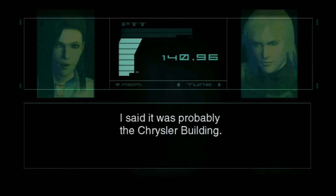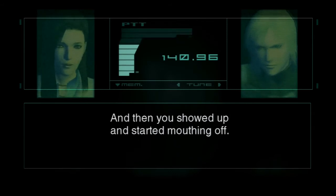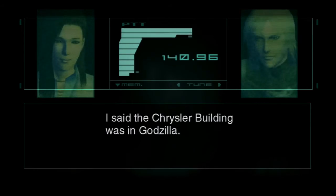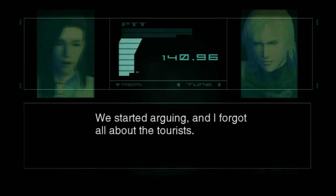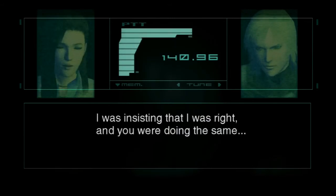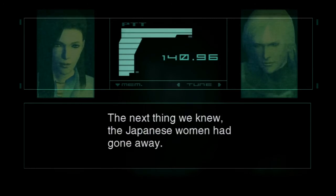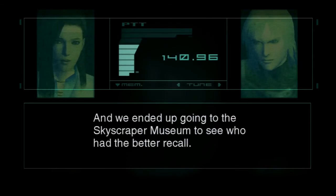I said it was probably the Chrysler Building. And then you showed up and started mouthing off. You were like, no, it's the Empire State. I said the Chrysler Building was in Godzilla. We started arguing, and I forgot all about the tourists. I was insisting that I was right, and you were doing the same. The next thing we knew, the Japanese women had gone away, and we ended up going to the Skyscraper Museum to see who had the better recall.